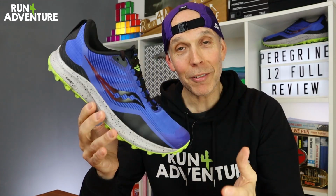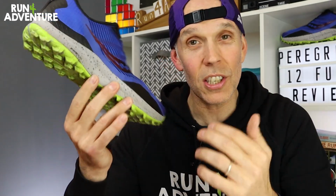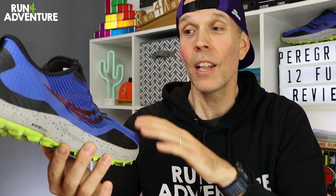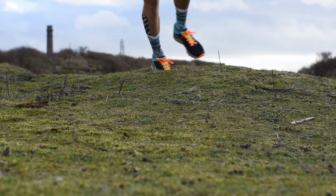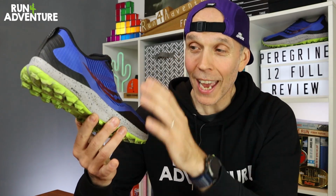However, not a big fan of a £15 price increase. It's not great when you see these big price increases between the models of shoe, and this was one of the standout features of the Peregrine. You could go out and for £115, you could get a very versatile trail running shoe that's going to run you across a big mix of terrain in lots of different weather conditions, and it was such good value. So with that £15 extra on the price, not as affordable now.